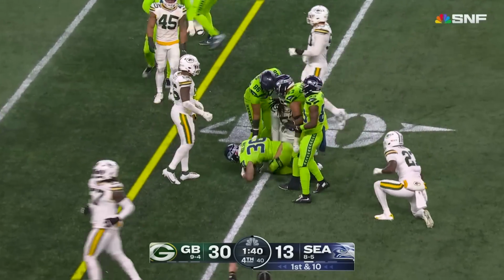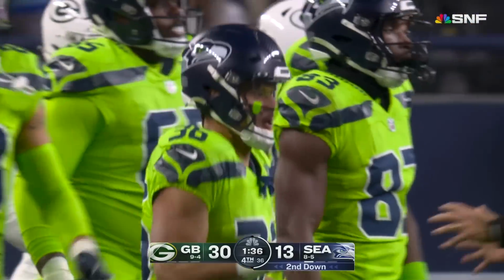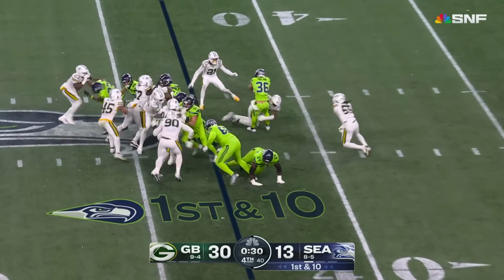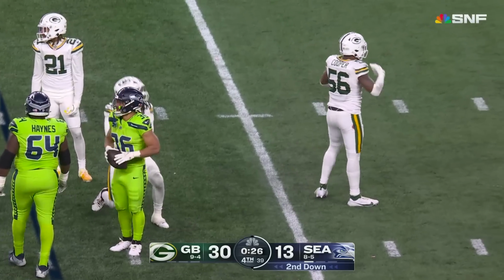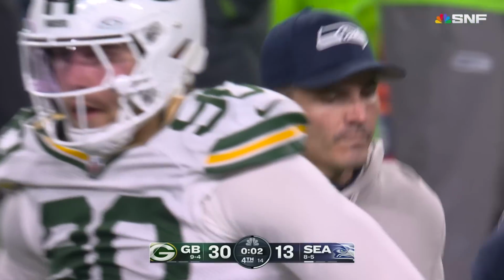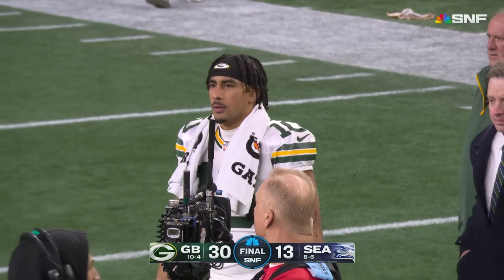Seahawks running out the clock and emptying the bench, if you will, as they bring in George Halani for the run. So, Randy, we are praying for you and thinking of you, man. Halani is tackled. That'll be the last play of this one. 30-13. Green Bay wins and Minnesota is now in the postseason.